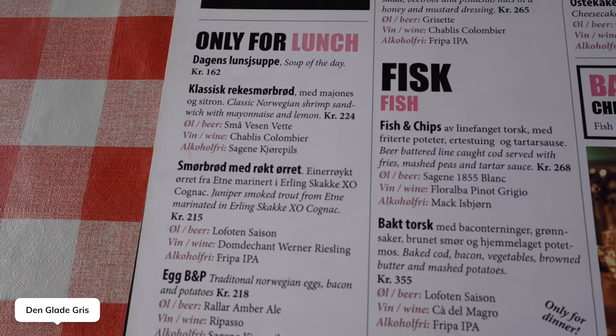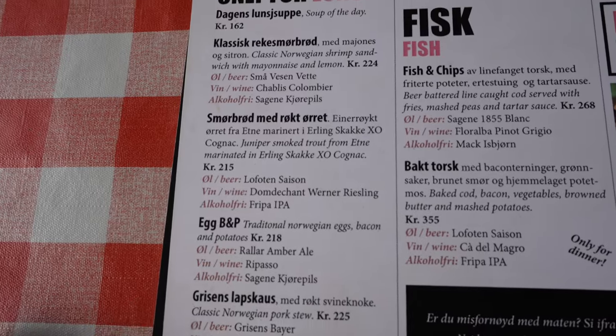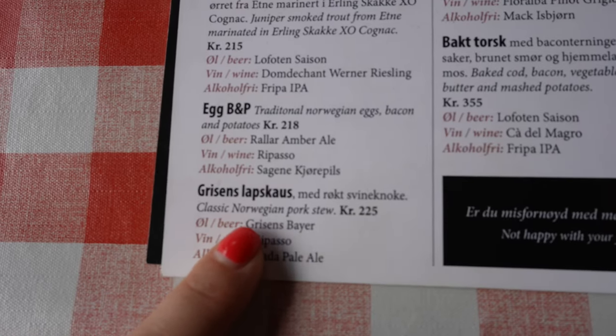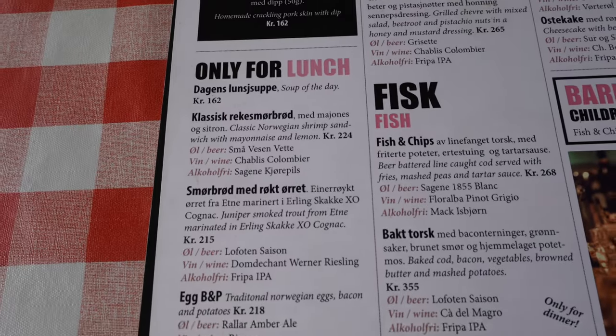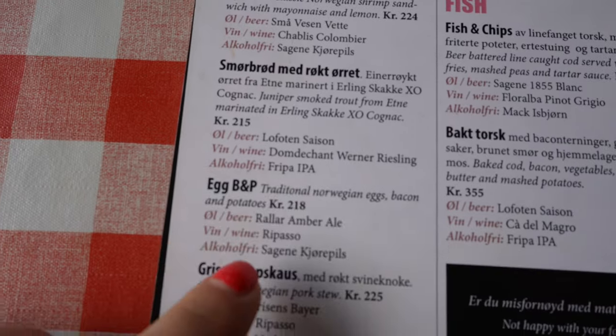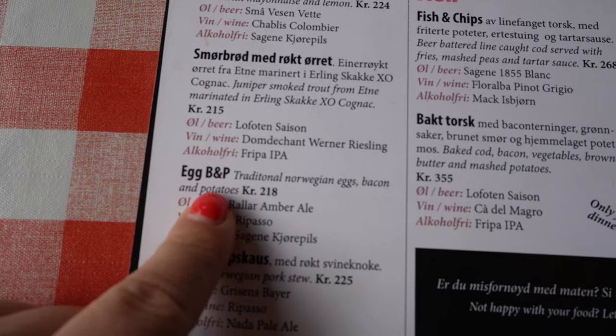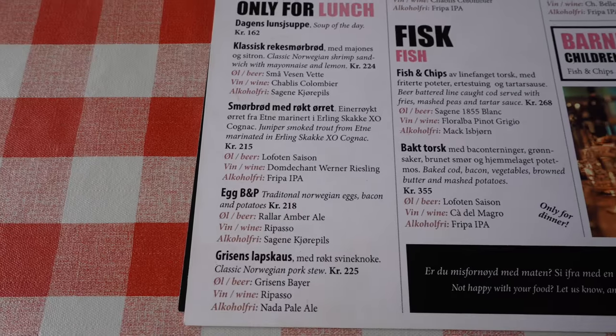So all of the lunch options here are traditional or classic Norwegian dishes. This one is very Norwegian, but I think it's more of a dinner, I would say. So we're going for the classic Norwegian shrimp sandwich and the traditional Norwegian eggs, bacon and potatoes. Very typical Norwegian breakfast. Oh, I'm looking forward to it.